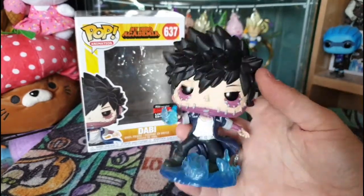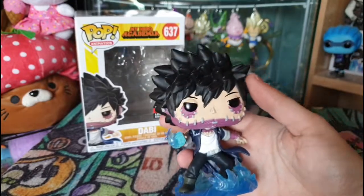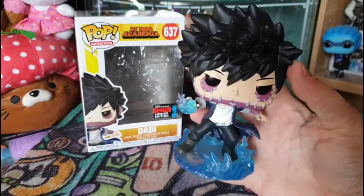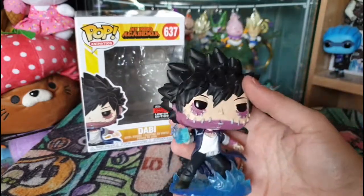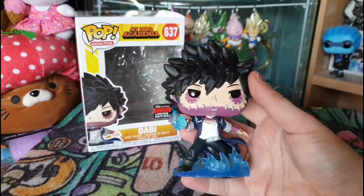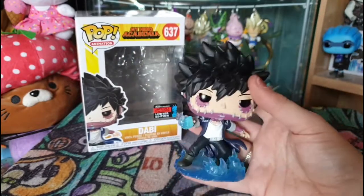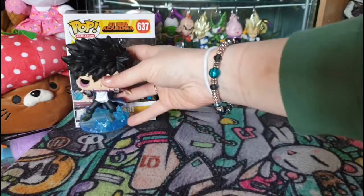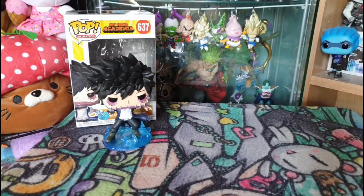So again, we don't know much about him yet, but there are rumours going around that he might be Todoroki's brother or half brother. But we'll have to wait and see in the anime, because I'm not reading ahead in the books because I don't want to do an Attack on Titan again and spoil it for myself. So at the minute, I'm just going to keep it to the anime. So that is Dobby, number 637.